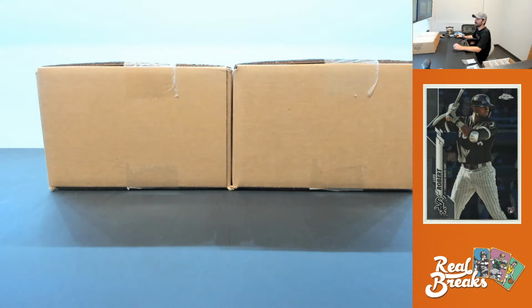John, I hope it goes well for you. You got the Reds here. So we've had some huge Reds cases of Topps Chrome. So best of luck to you. Best of luck to everybody else as well.